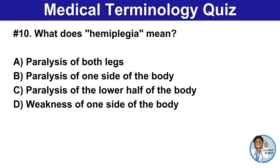Number 10. What does hemiplegia mean? Is it paralysis of both legs, paralysis of one side of the body, paralysis of the lower half of the body, or weakness of one side of the body? Hemiplegia.